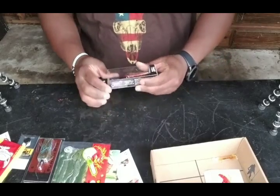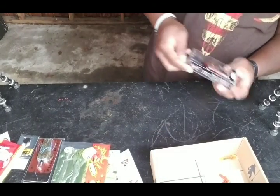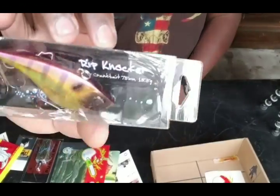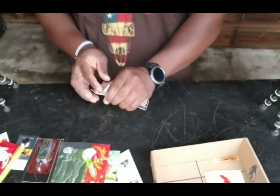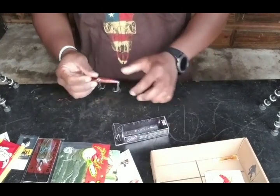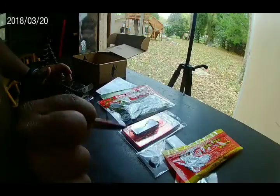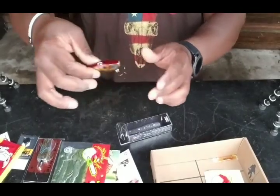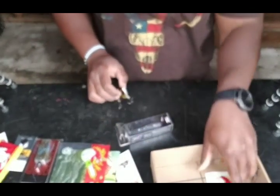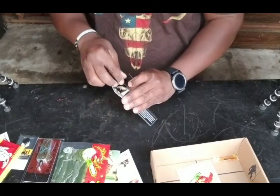And this is a Rip Knocker lipless crankbait. I enjoy fishing with lipless crankbaits. They're really good when bass are out in the deep. Suspend it on drop-offs, throw it out there, and you can hear that awesome action, awesome sound. It looks like a shad. Pretty color too. And of course, your typical few stickers and little brochure and stuff.